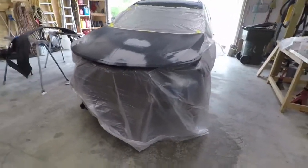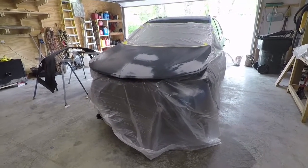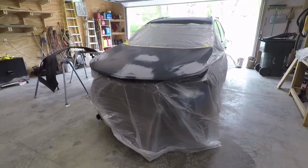Next step is I'm going to shoot this hood with some primer and get it all nice and evened out, and then we'll move forward with wet sanding the doors and the fenders.